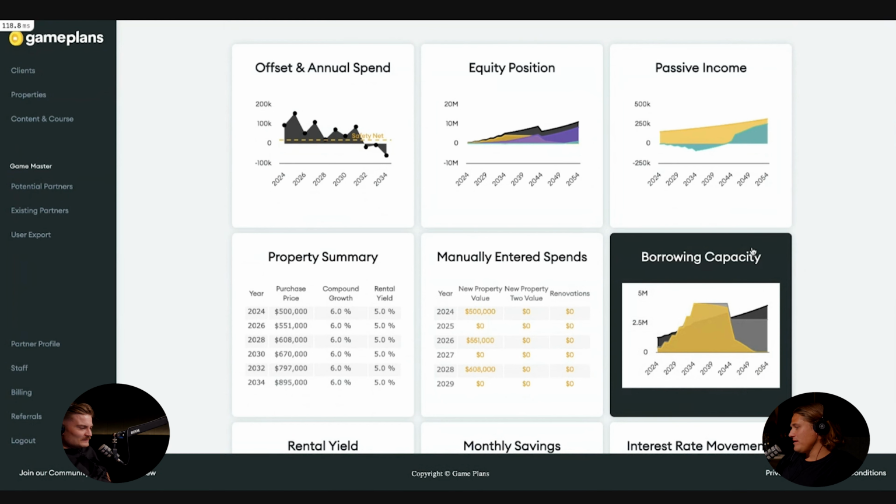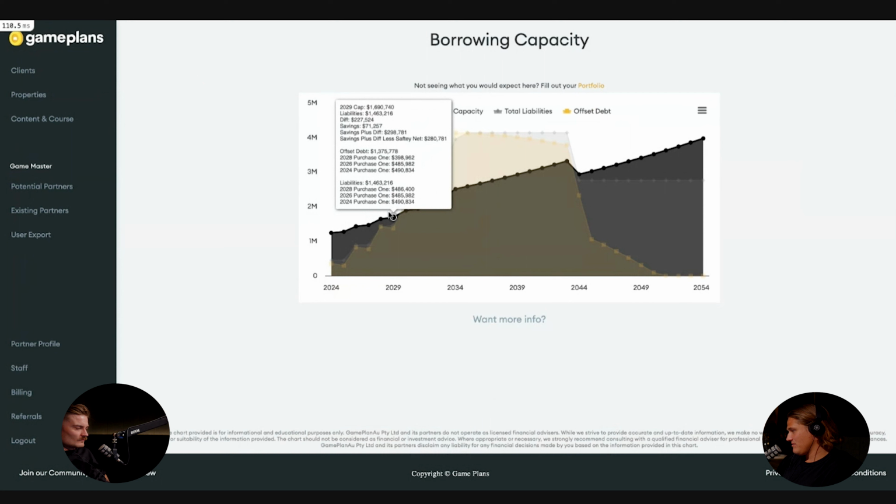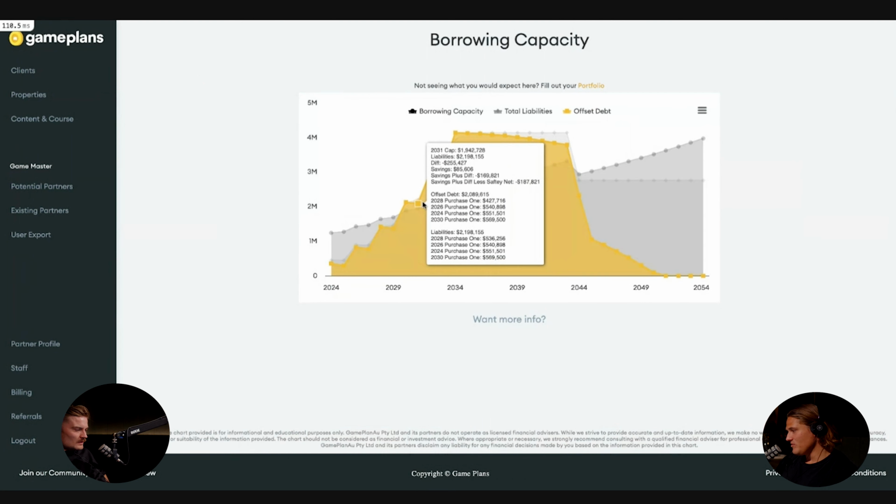Let's factor it in and see how it sort of goes. So the main thing to consider with that type of scenario, if we look at 7 years, so essentially 2031, we're kind of capped. We've bought those four or five properties by then and we're capped out. So we need to make that decision of, do we increase our income? Do we sell one of the assets?